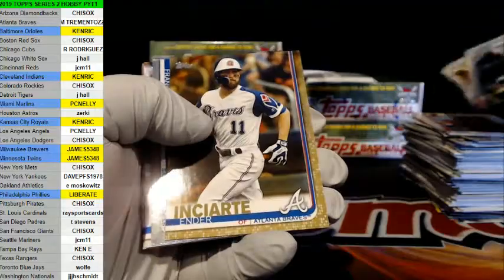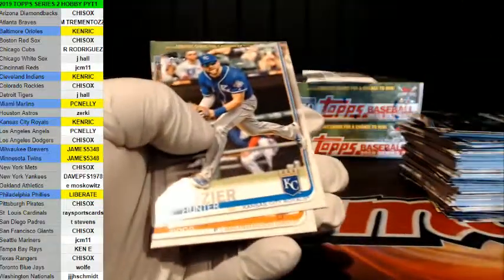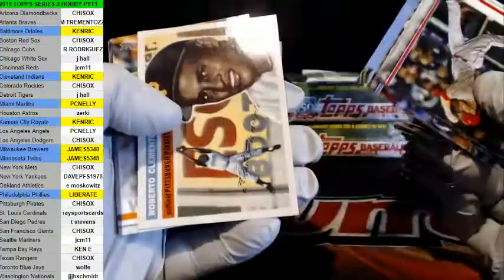Oh, no, Zon. No. Ender Inciarte, 1263 of 2019. And a Francisco Mejia for the Padres. We got that Bowman Chrome to go, though. Which was nice. It's 25% off tonight, Zon, with the same code. Roberto Clemente again. Iconic card.